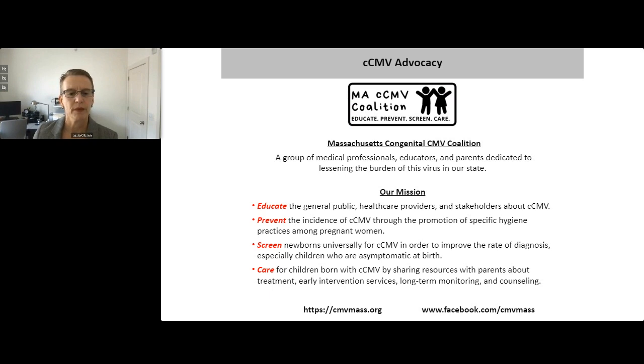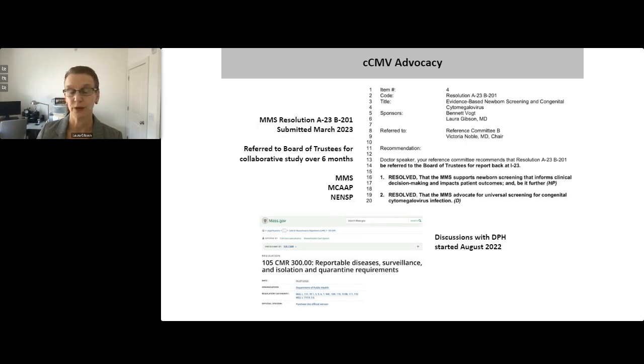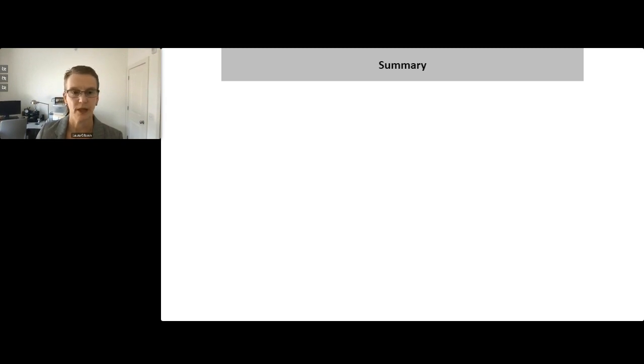But Vanessa and Peter have gone on with a number of us, a multidisciplinary group, to found the Massachusetts Congenital CMV Coalition. This is back in 2019. They are the ones that filed the bill in the Massachusetts legislature for universal screening. We're also doing advocacy work with the Massachusetts Medical Society and the Department of Public Health, a number of ways to advance the field in Massachusetts. So I can answer more questions about that if people are interested.